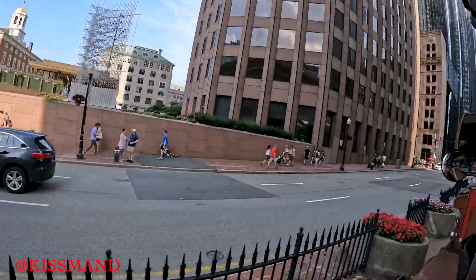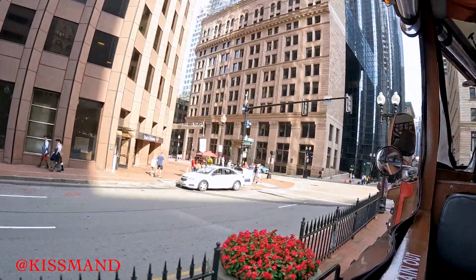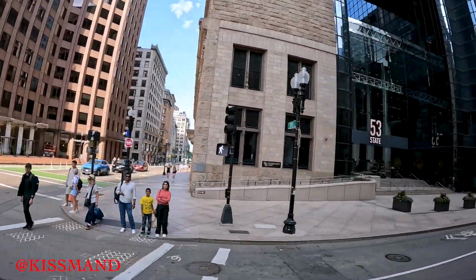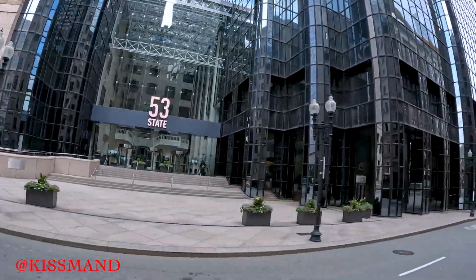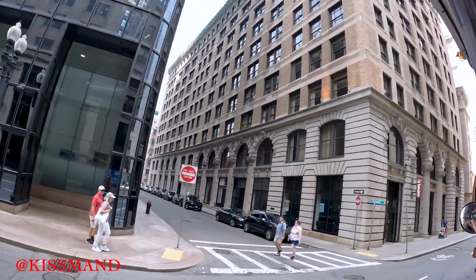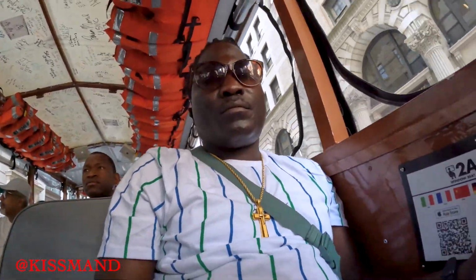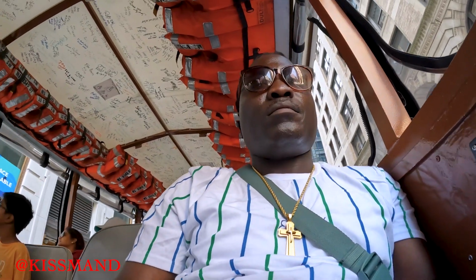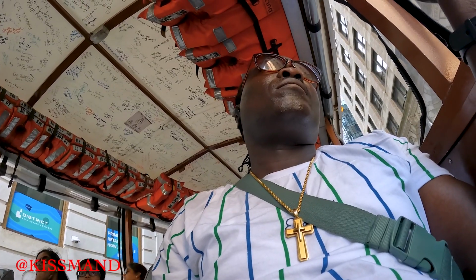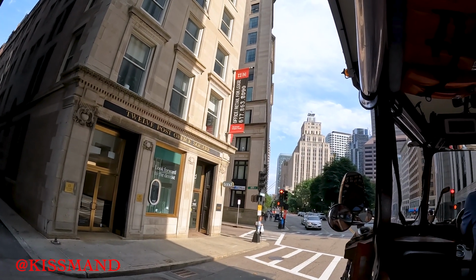Coming up on the right, we get a nice view of our Old State House. This is where the British governor ruled from when the British were in charge here. There's a brick building here that was built in 1713. So in the 1950s, they put an elevated highway in Boston.